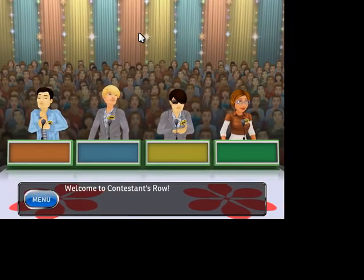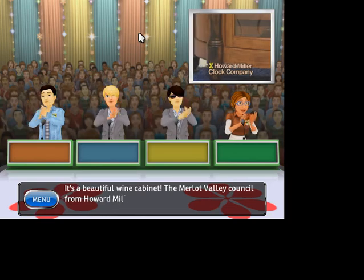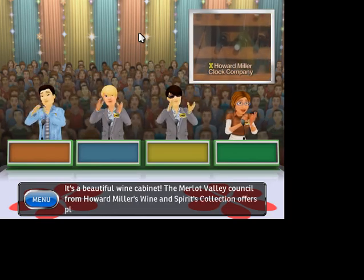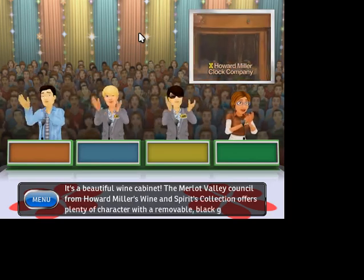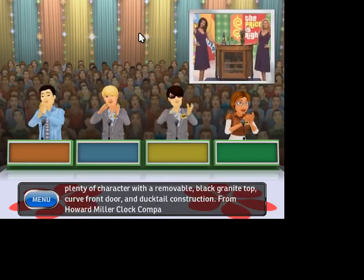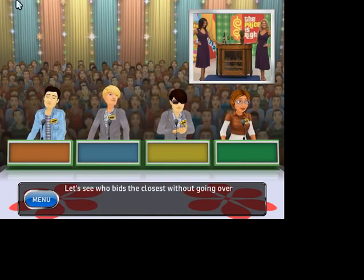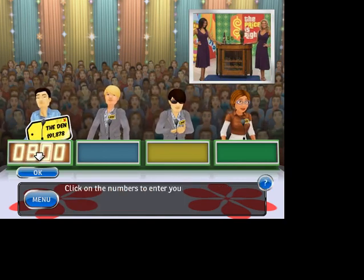Welcome to Contestants Row. We look like we're ready to kill someone. It's a beautiful wine cabinet. Wine Spirits Collection offers plenty of character with a curved front door and dovetail construction. Howard Miller Clock Company. Let's see who bids the closest without going over. It's your turn to bid.